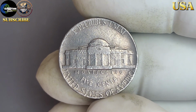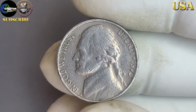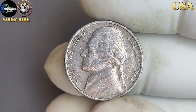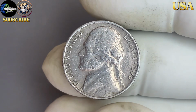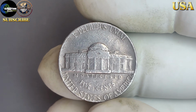For those considering an investment in rare coins, the 1973 Jefferson nickel offers a compelling opportunity. Its classic design, historical significance, and potential for rare varieties make it a desirable addition to any collection. Even for beginners, searching through old rolls of nickels or uncirculated sets can be a fun and rewarding experience.